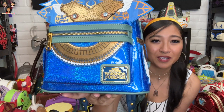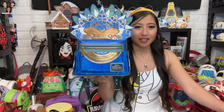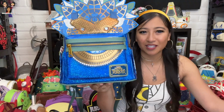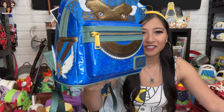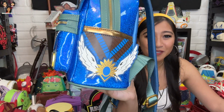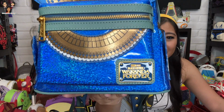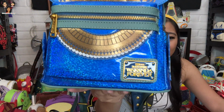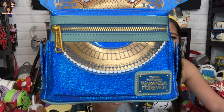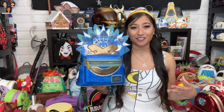But the thing I really wanted to point out about this one is the color shift. When I saw the photos of it online, I knew there was some kind of sparkle in the blue part right here. But when you see it in person and have lighting on it, I don't know if you can see in the video, but can you see that it's almost like a holo iridescent, the color shift in there? I think that adds such a cool dimension on top of this bag.